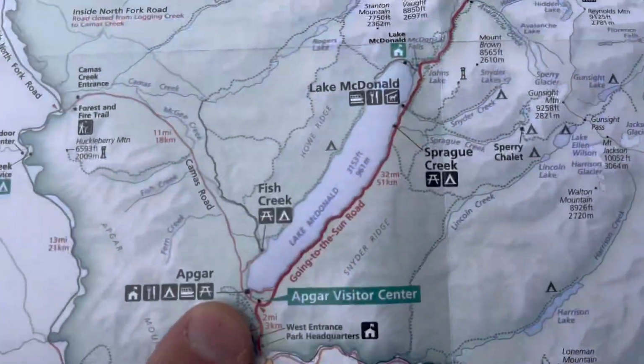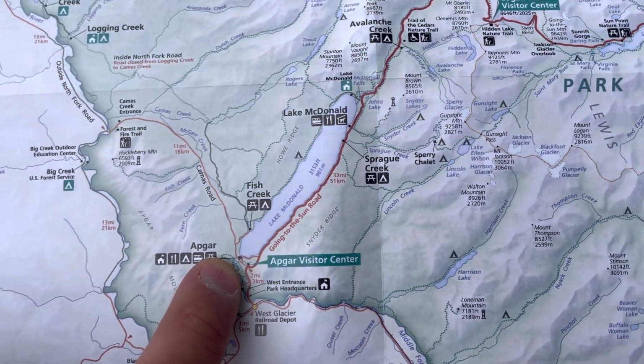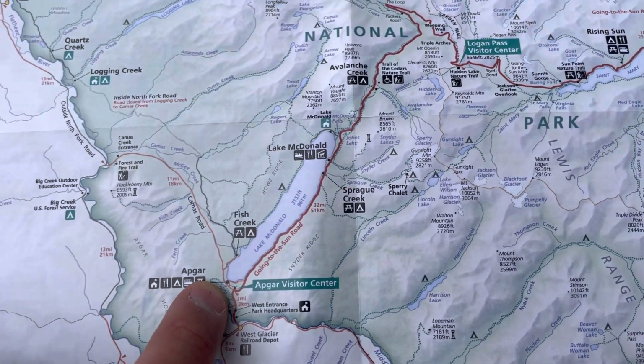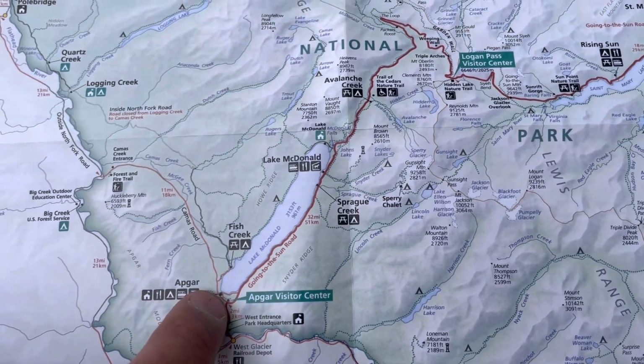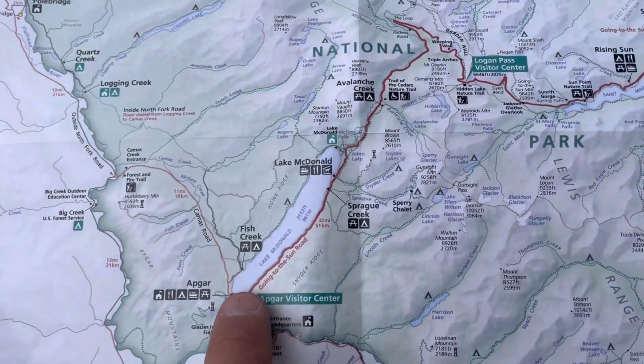So we stayed in Apgar for 5 nights. The first day we were here, we got in kind of late. Everyone was kind of tired and we had a time zone change, so we didn't do a lot of hiking. Well, actually, the first day we got in, I take that back. The afternoon, I'm referring to the first day.